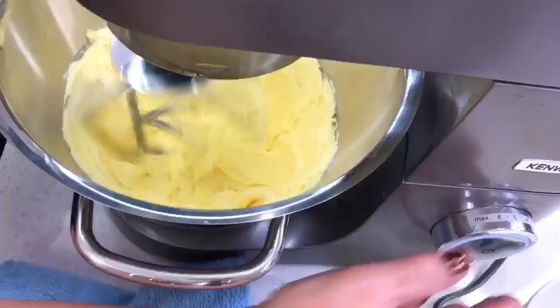Rather than using the sugar today, I'm actually using the flavoured icing sugar, which I found works really well in my cakes, and I'm using the white chocolate and raspberry flavour. I'll be using that through the cake and for the icing as well. All I do is really whip the butter up. Usually I'd whip the butter and sugar together, but as it's icing sugar, I'm only going to whip the butter really, really well.